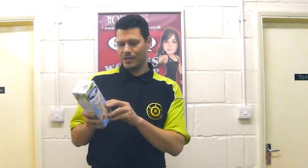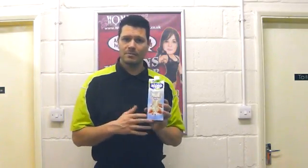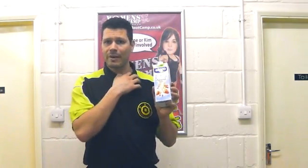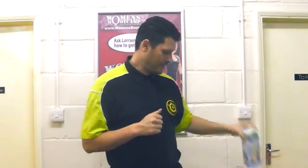It's lactose free as well and dairy free, so it's a real good one if you don't have any nut allergies, and you can afford the £1.68 for it. Really like this one. It's a yummy one.